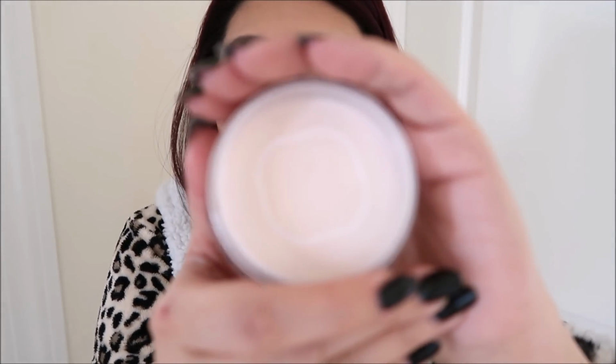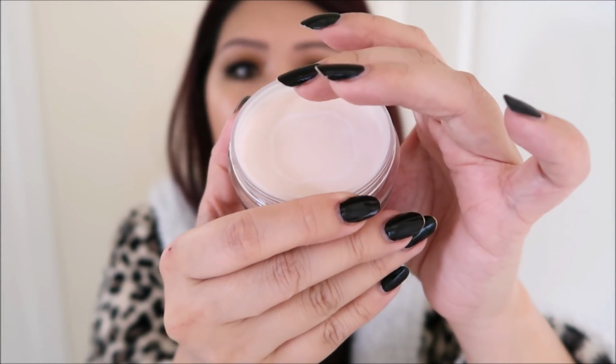what's the word I'm looking for? It's not just a cover, it actually sits into the container, so it holds the powder in place. And then you have a mesh, and it's so nice.